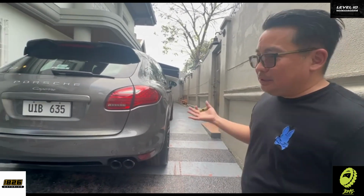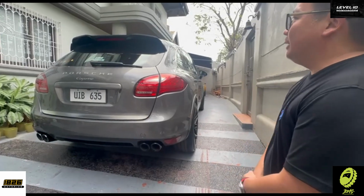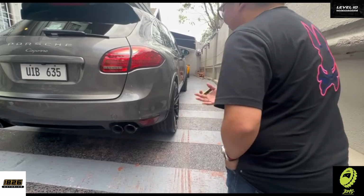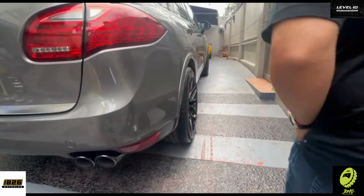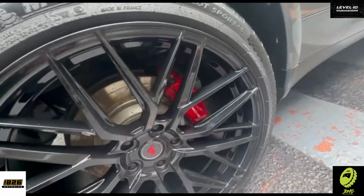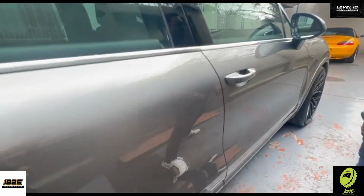Well, not much, but I mean it's additional performance. Oh yeah. And it adds more character to the car. Yeah, perfect. So this is a Vorsteiner DFM 107 wheels. Wow. Yeah. Very nice.